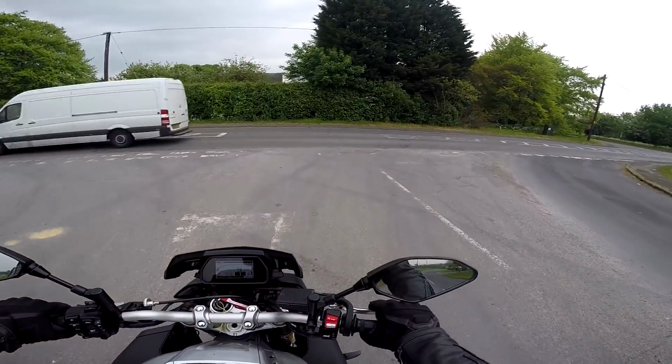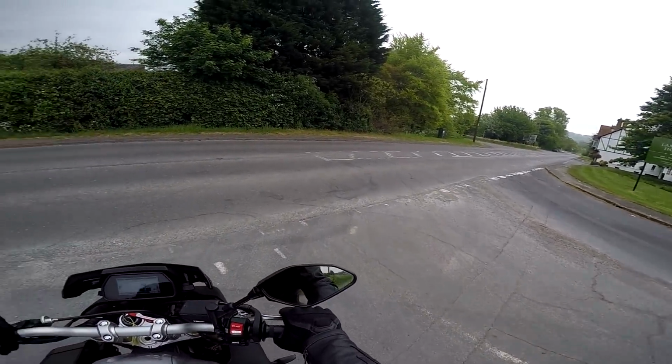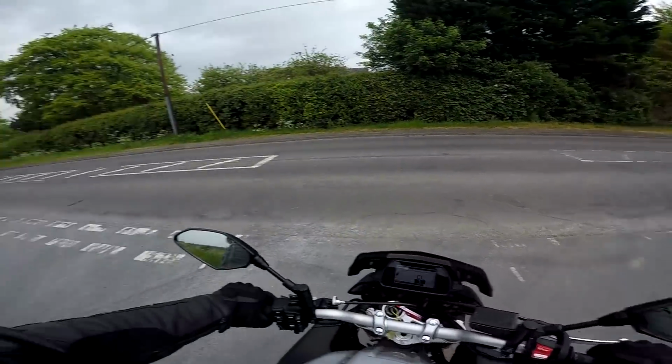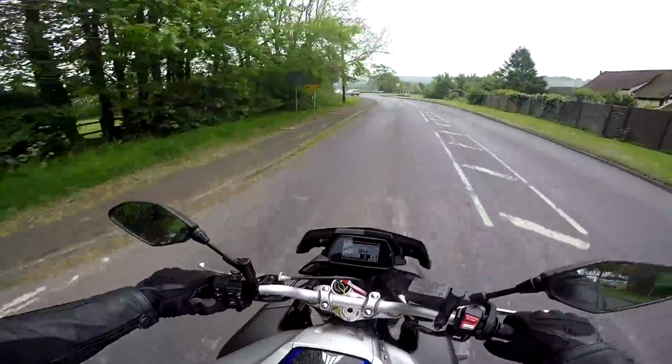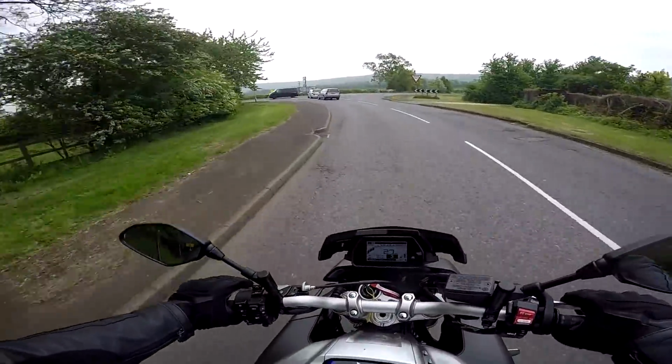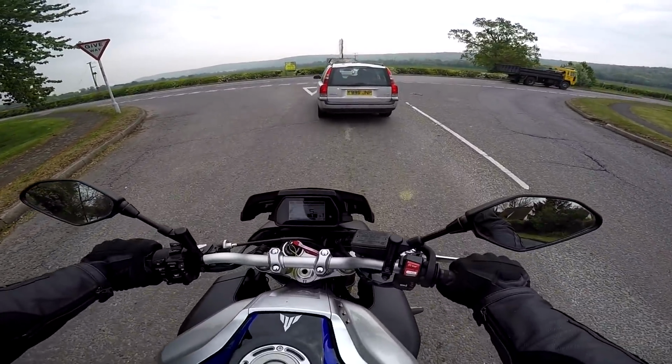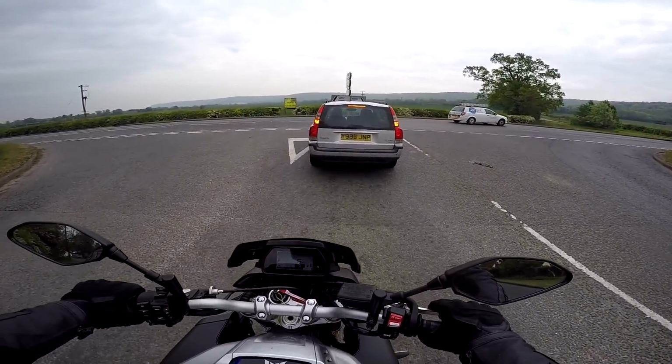Even at slow speeds, she's really easy to ride. You could ride this through town, commute, filter, wouldn't be a problem. Right, well, there's not too much more to say about this bike, because I think you will have got the impression by now that I'm really impressed with it. It's just a stonking machine.